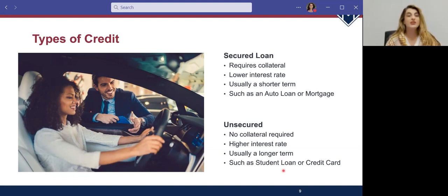So because there isn't that item attached, unsecured loans are harder to get, more difficult. You have to show that you're much more responsible. You have much more of a history. They're higher in interest rate, which means they're more expensive. If you're borrowing, let's say $10,000 for an auto loan, you might pay 1.99%. If you're getting $10,000 in an unsecured loan, you might pay 12 or 13%, right? It's because there isn't that item attached.